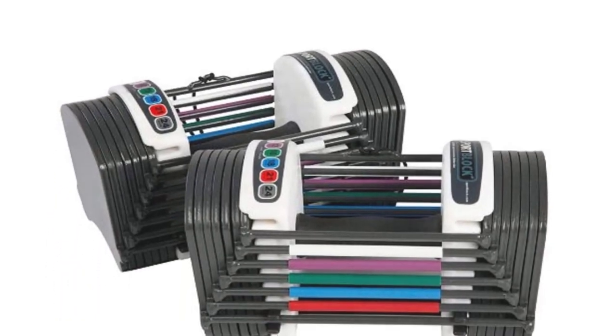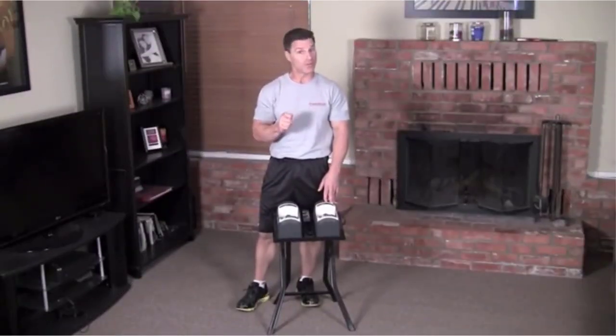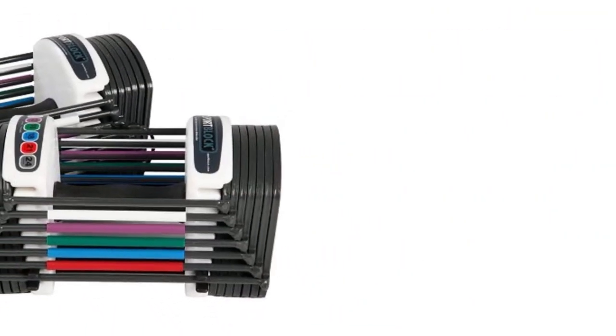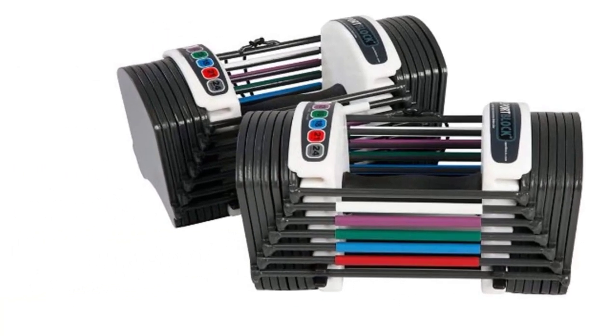Powerblocks have tweaked and improved their adjustable dumbbells over the years, but for the most part, the core dumbbell design has remained the same for over 2 decades, which seems to be working. Quick weight changing. Changing the weight is done by switching a pin selector, and takes just a few seconds. If you need to change weight rapidly between exercises, you'll love the Speedblocks.